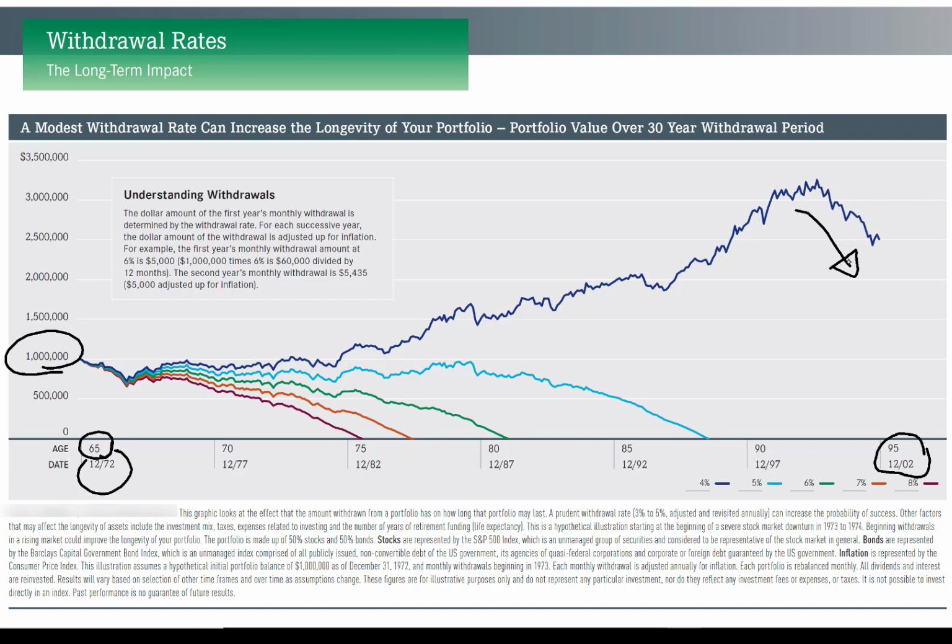But again, if you only took 4% withdrawals, your portfolio was able to withstand the barrage of those losses compounded by your withdrawals. Because remember, if you take withdrawals during a down market, it's really a double whammy negative. Not only are you cashing in more shares of your stocks or mutual funds to produce the same amount of income or more income with inflation, but once you consume that money, it's not able to participate in the rebound.